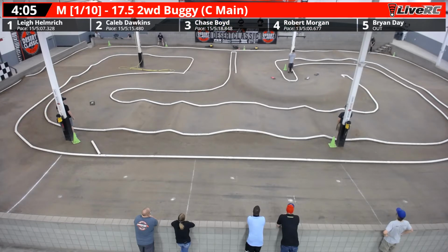It is Helmrich leading out. Dawkins in the 2. Chase Boyd in the 3. Make your passes clean, guys. Helmrich off the end of the straightaway. Dawkins off the end of the straightaway. Boyd off the end of the straightaway. Dawkins getting it wrong. Boyd getting on the binders. Playing it calm and collected. 1 minute in, 4 to go. Keep it clean, guys.